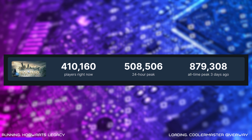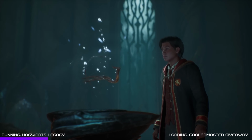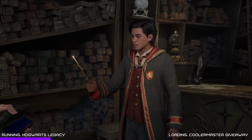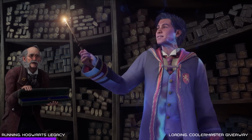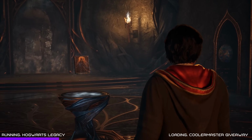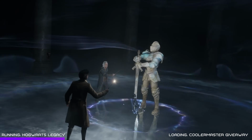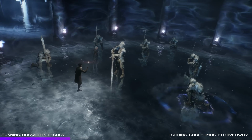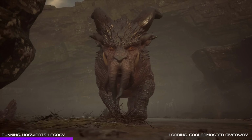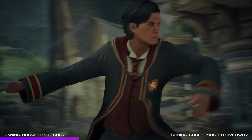SteamDB revealed the game peaked at 879,000 concurrent players. This makes it the third largest player count ever recorded for a mostly single player game, behind Cyberpunk and Elden Ring. Last week, the Steam Global Sellers chart listed 4 different SKUs of Hogwarts Legacy, taking up all of those top spots. You had 2 regular versions and 2 digital deluxe versions, split by pre-orders and live purchases.